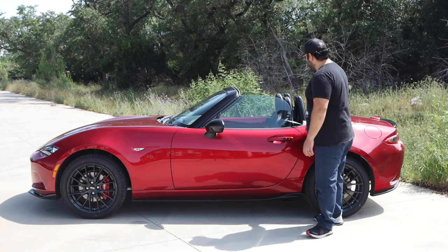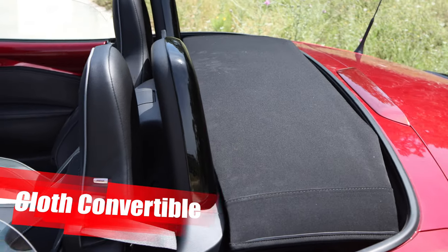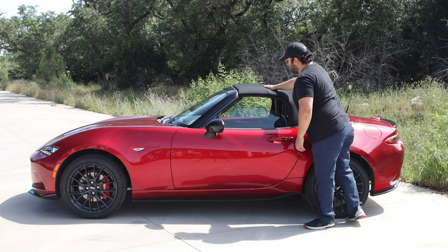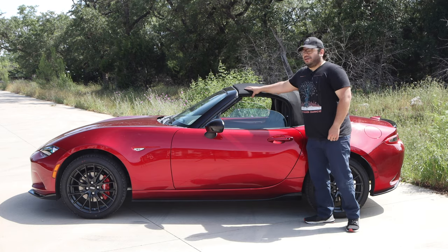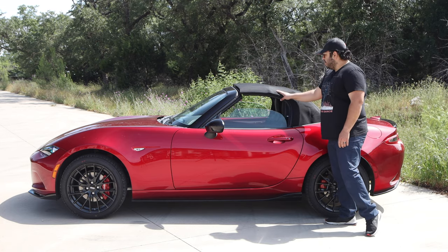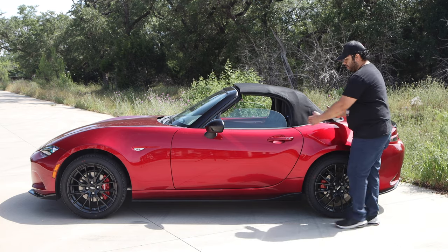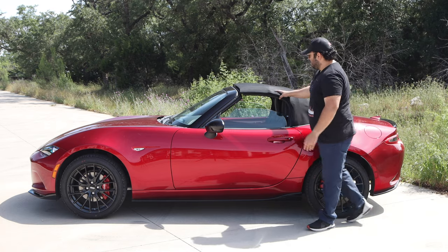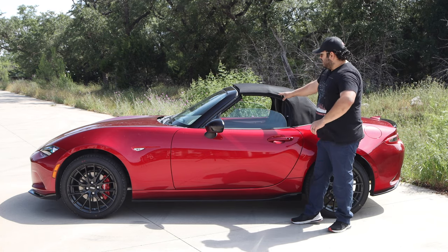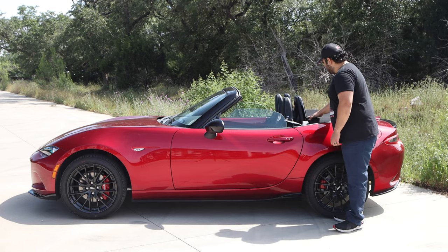Now we have the top down, and this is how it looks with the top down. Windows are all the way up, but it's very easy to get the top back on. Literally one item, and I'd have to lock it under there, but that's what it looks like. This is the soft top convertible, so this isn't the RF. The RF does have the hard top, this area here is hard top. I believe it's just this top area. I'm not 100% sure if it's something you have to take off or if it comes back like this, but I don't mind this.